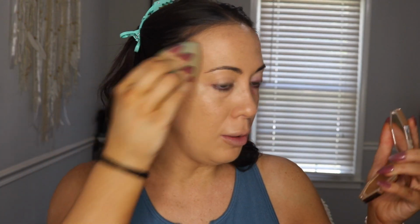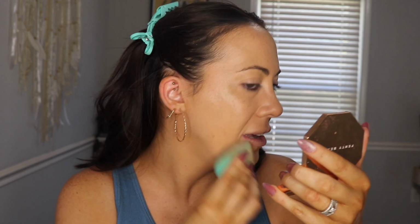Like, that literally took like 15 seconds to blend out, not long at all. I didn't have to work at it. It looks very beautiful on camera. Let me see what it looks like up close. It looks like skin, honestly. It looks like skin on my face. I'm kind of impressed by that.